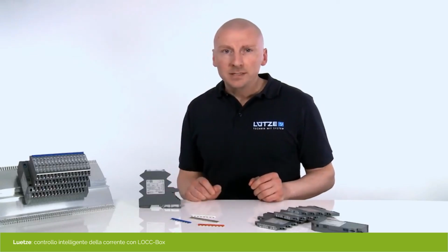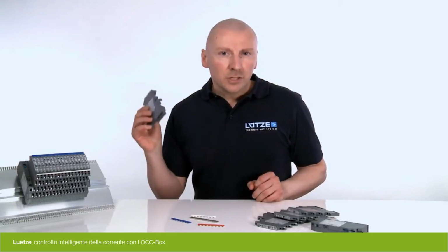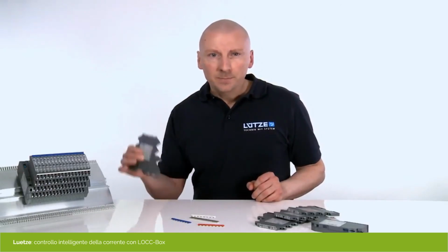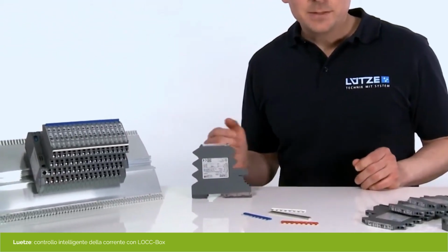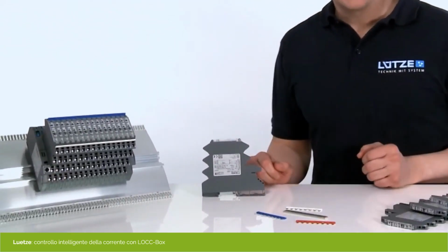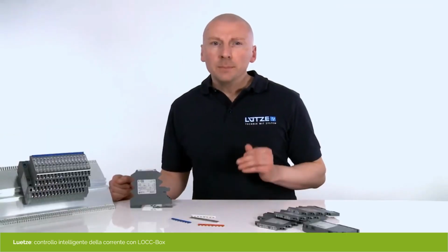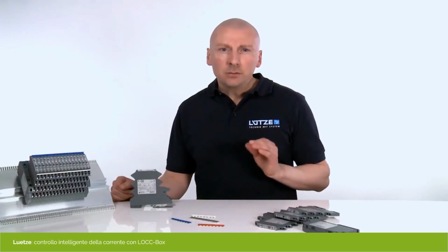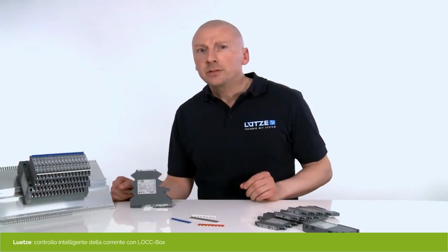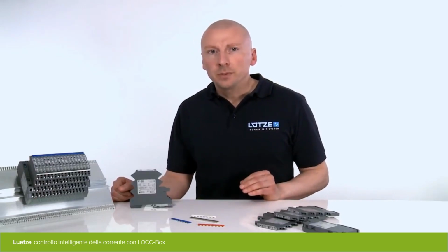The LOCC-Box has a single channel and is the narrowest component on the market, measuring just 8.1 mm. The slice structure saves space and money, because only as many modules as necessary are used. The LOCC-Box can be used for all applications thanks to the diverse configuration options. 10 current ranges, 5 characteristics and the signal output open a wide range of possibilities.